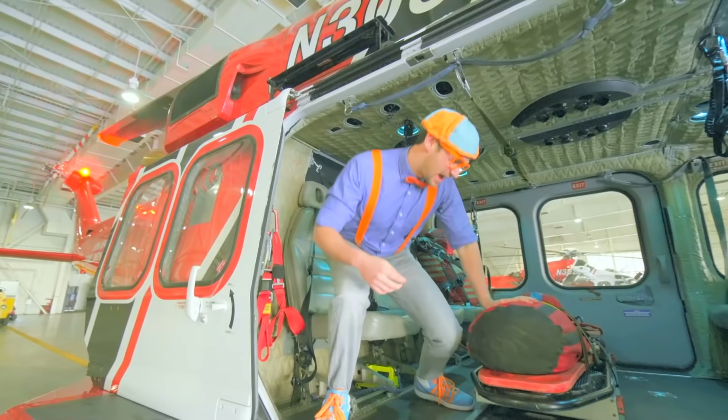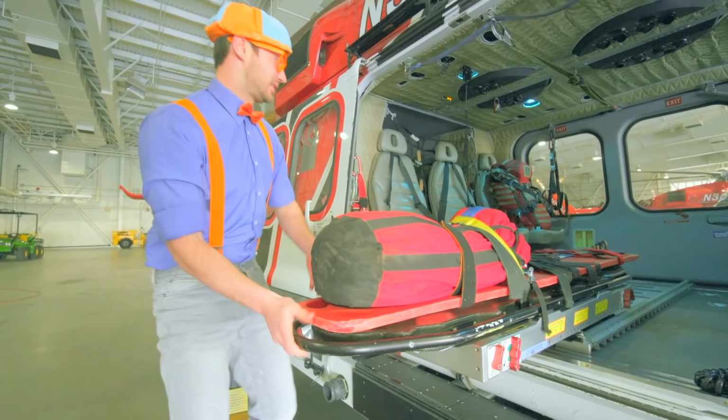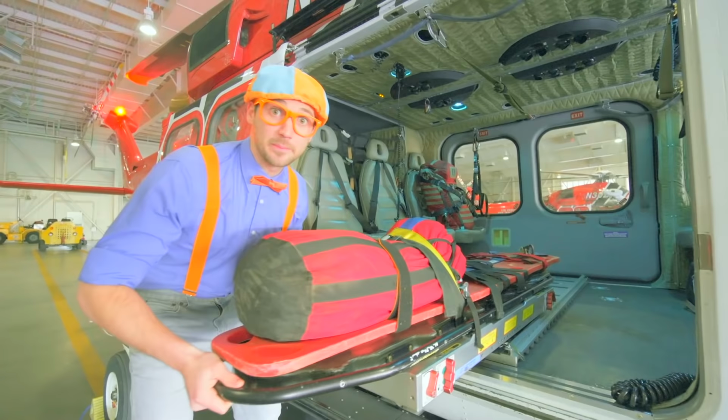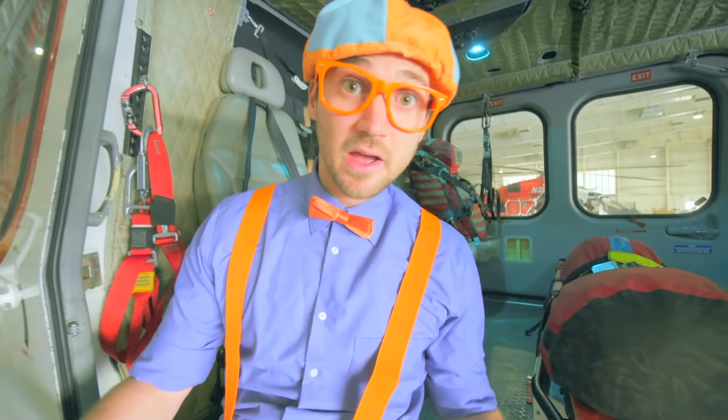But for now, look at this. Whoa, a med deck. I can pull it out. It's nice and flat. Keeps the spine of the patient nice and flat. Okay, gotta put it back in here. Okay, there we go. Wow, it was so cool seeing the inside of the cab of the helicopter. Whoa, so many cool things.